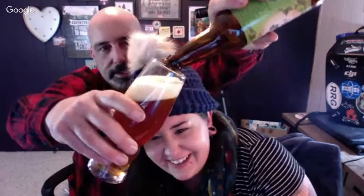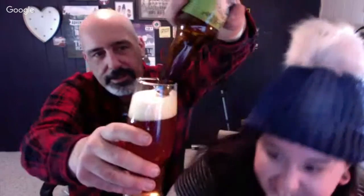Troll under the bridge. See, totally different color than this IPA, though. Oh, yeah. Definitely has that reddish. Got a nice red. Very ambery. Yeah, it sits well in the glass. And look at it on the screen. It looks more red than it is. Yeah, it does. And the carbonation is not super active, but active enough to be obvious.